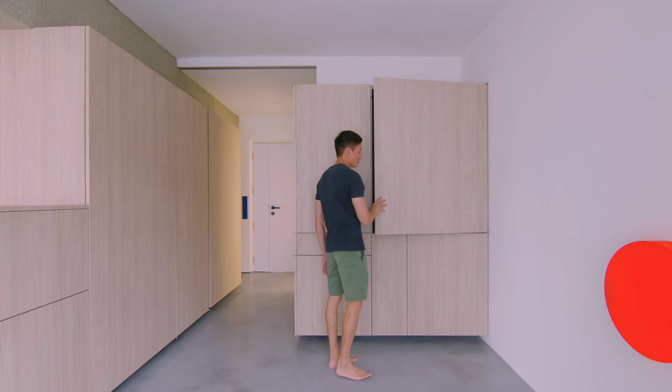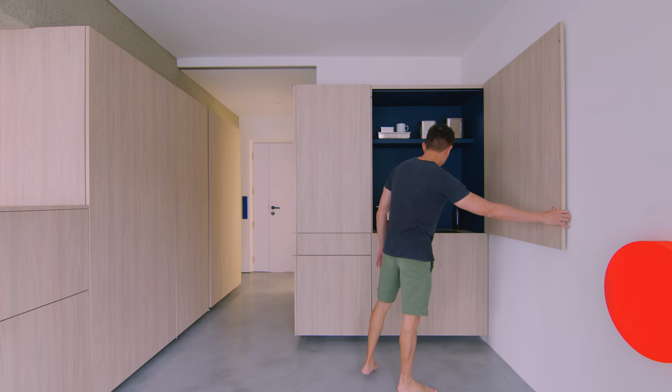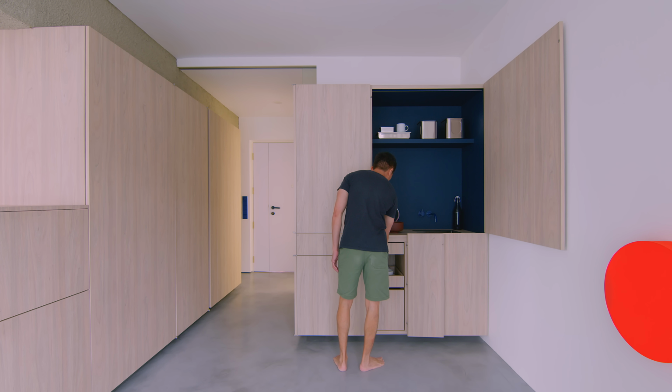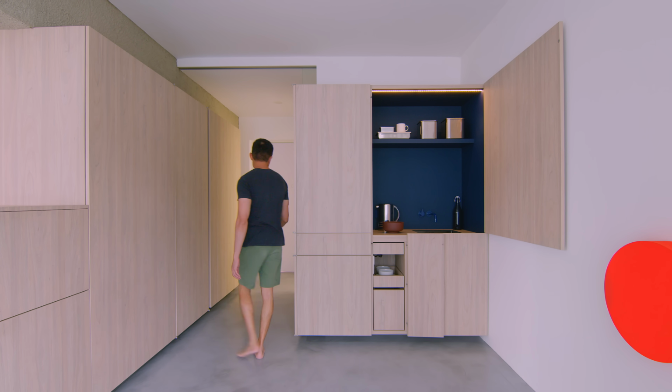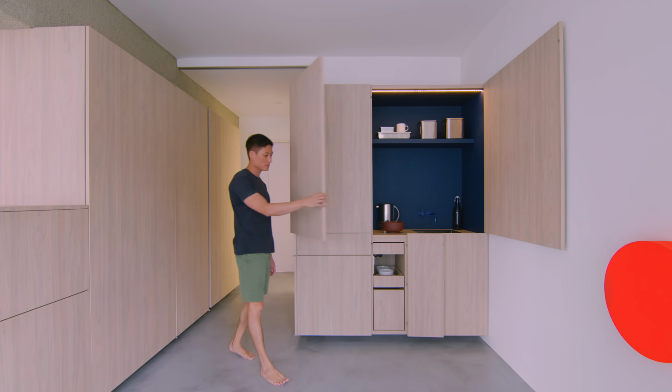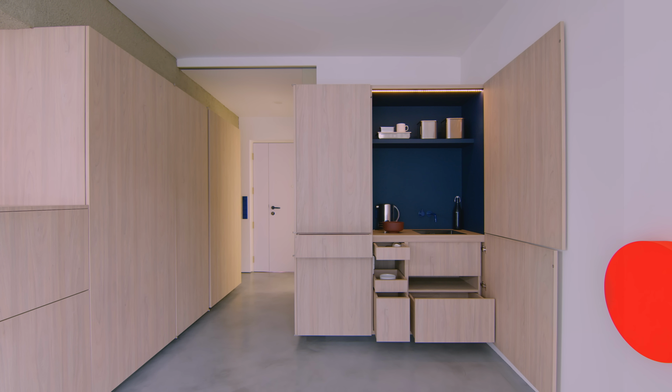The kitchen and pantry is hidden behind a door on the other side of the room. The walls around the kitchen and the tap were accented in dark blue. This color is used throughout the flat in order to give contrast to the light wood look of the cabinets. Blue is also one of the colors that feng shui recommends. It is good for his well-being.